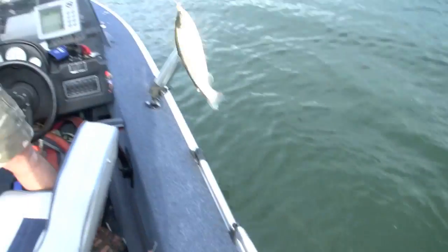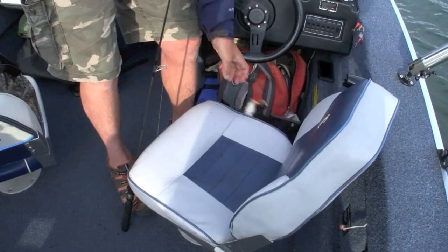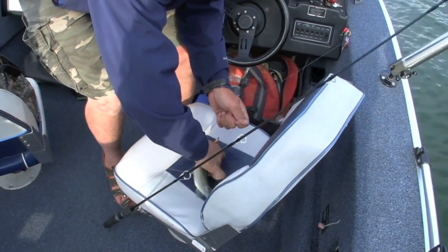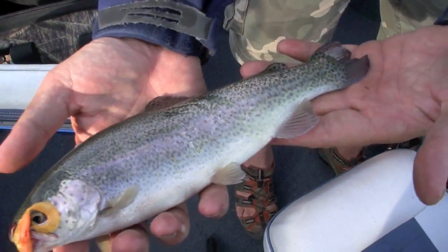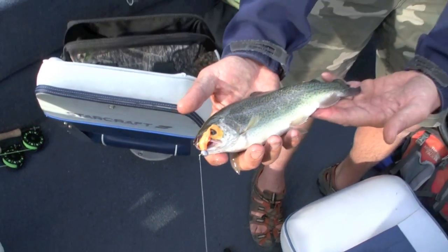We're not keeping any fish today, everybody. I told Randy, I said, let's just go out here. Maybe you can help me do a little video and we can get a little fly fishing in after a while. And there you go, just another prime example of a nice little rainbow trout here in Colorado on a 1-inch electric crawl go-go minnow.